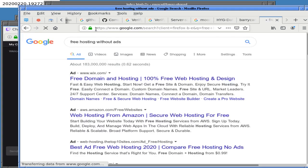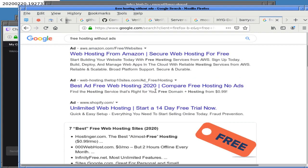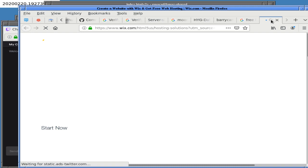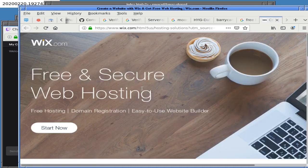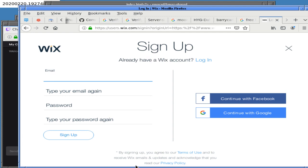So let's go crazy here. Oh dear, Wix, free web hosting. Okay, well, I've heard of Wix before. This looks dangerous. I think, though, there's a limit to what you can do with their free hosting. Let me see if I already have a Wix account. I like saying the word Wix. Don't think I do, actually. I do not.